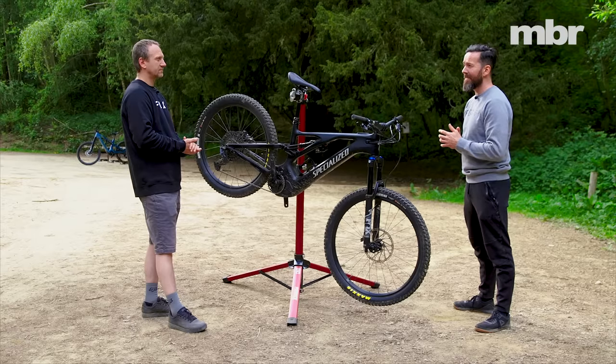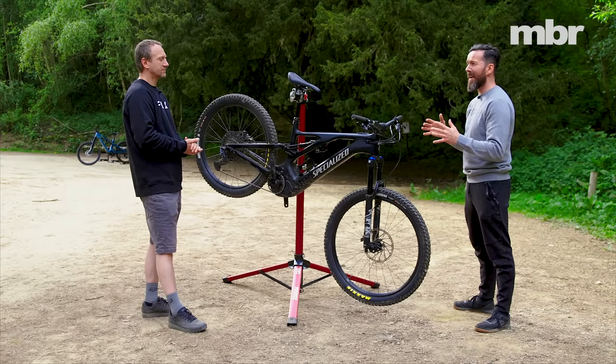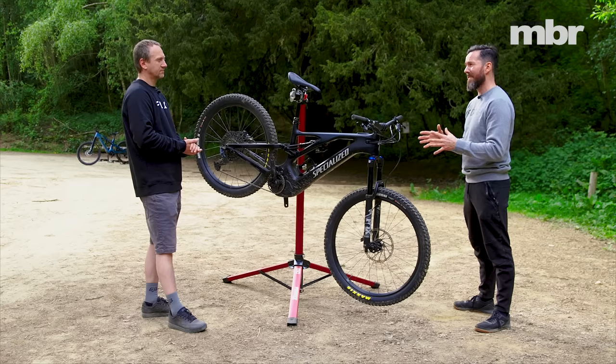At $8,000, I'm not sure if it had got a 9 rating, but at this price, all of a sudden it's competitive with the direct sales brands. It is. It's a pretty astonishing price. I mean, Specialized said they're holding this price through the summer. Okay. So I guess you just need to be quick, get in there, get one if you're interested.